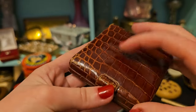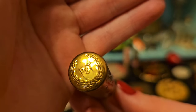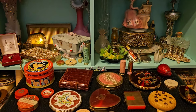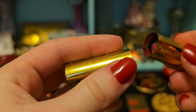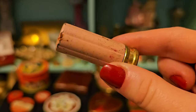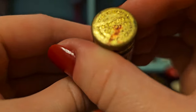Dusty. Powdery. Lipstick. It's pink. Me for real. I got it open. Delightful. Another pink lipstick. Upside down. Okay, I think that's the right side up. It's impossible to read. Okay, anyway.